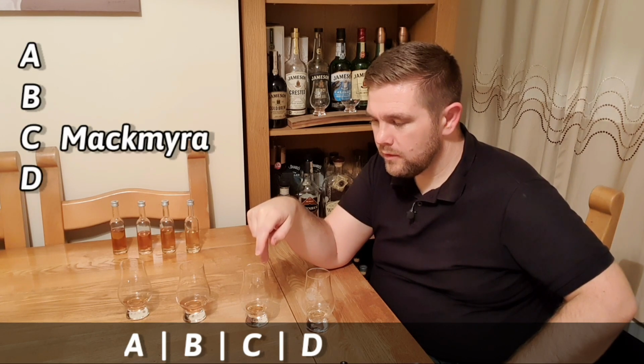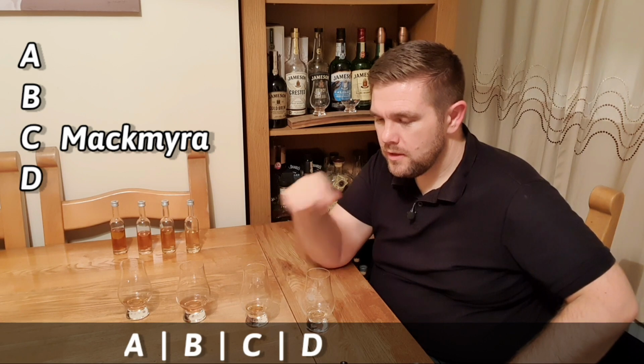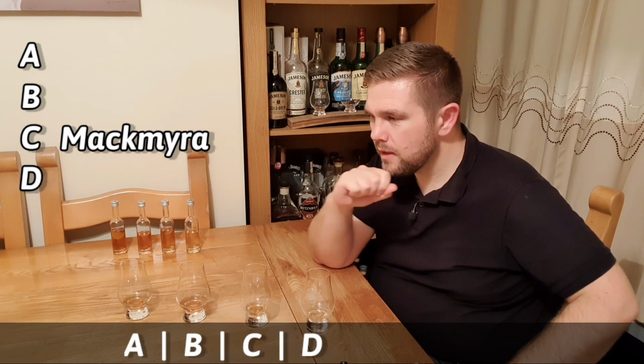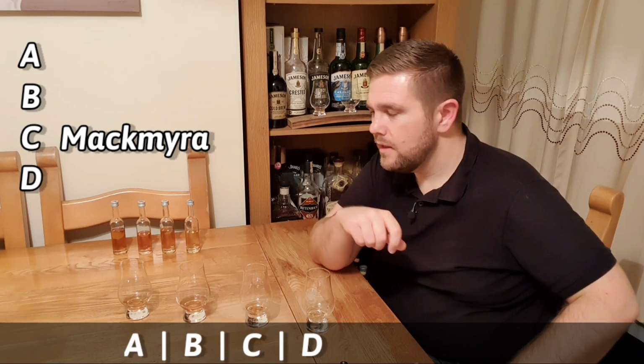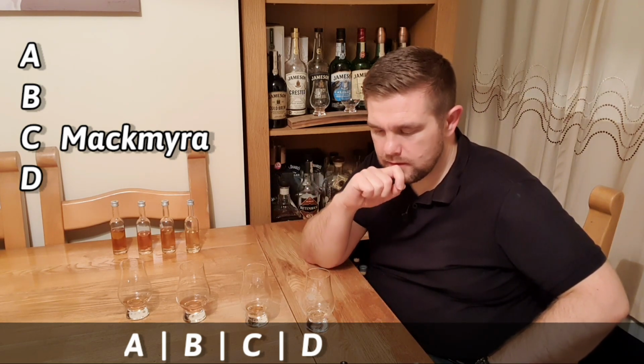C, I think, is Mackmyra. Mackmyra are known for their fruit wine cask maturation. ABV's a little high, so not totally convinced, but that would be my guess, because I think the likes of High Coast and is it Heaven? I don't think they do fruit wine cask maturation, so I don't think it's one of those. So I would think that that's Mackmyra.